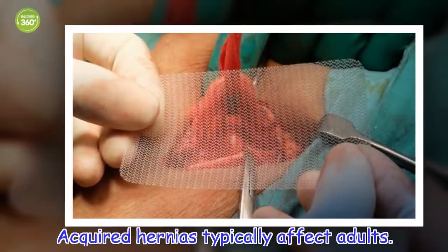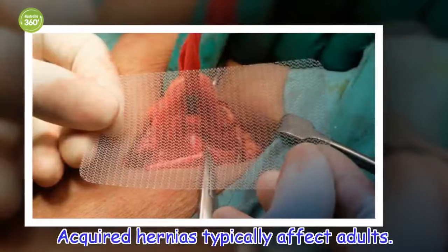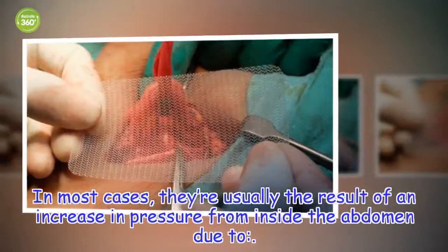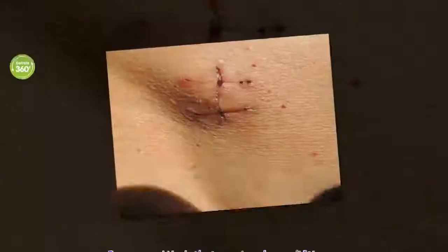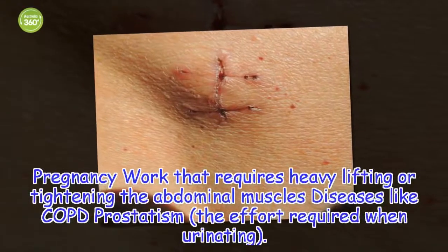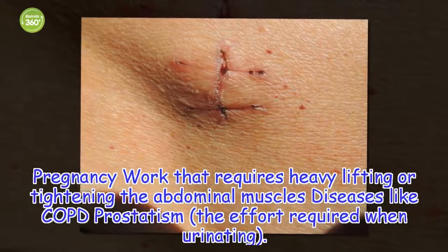Acquired hernias typically affect adults. In most cases, they're usually the result of an increase in pressure from inside the abdomen due to pregnancy, work that requires heavy lifting or tightening the abdominal muscles, diseases like prostatism, or the effort required when urinating.